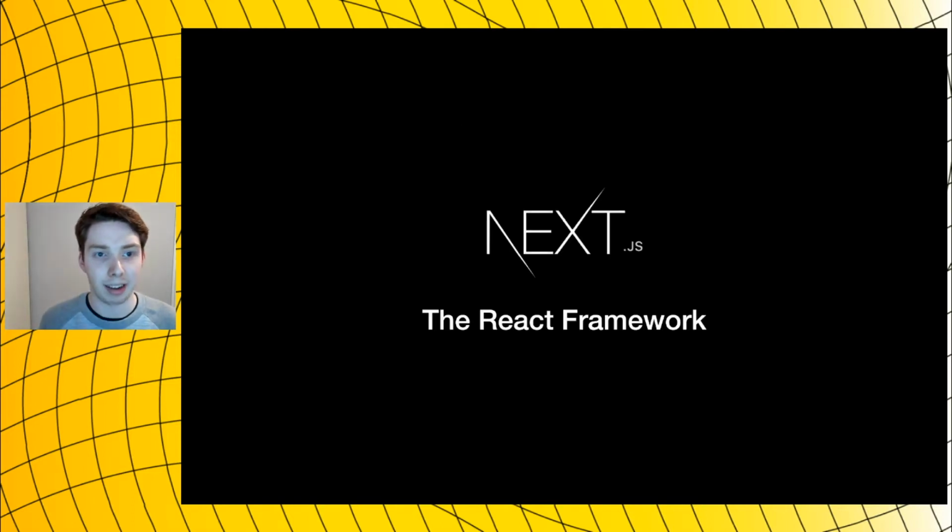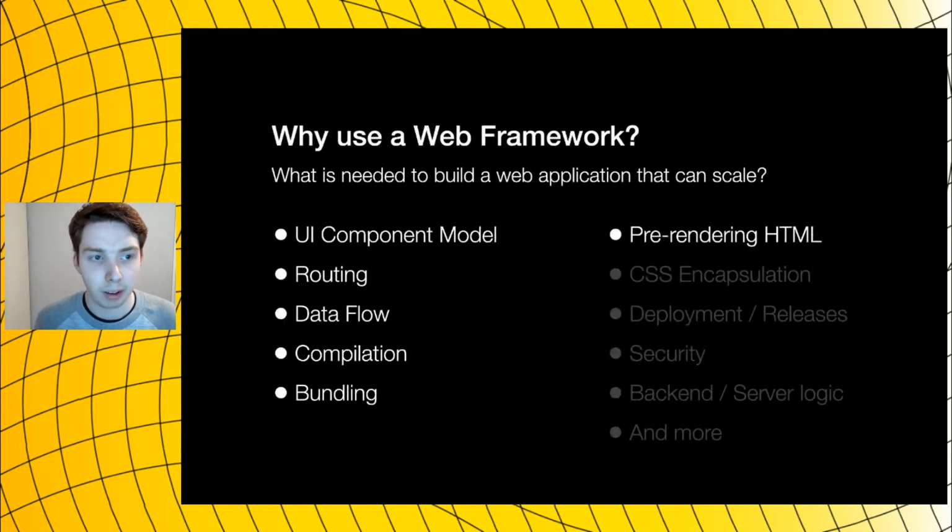And this is where Next.js helps you. Next.js is the web framework for React. It allows your team to focus on building your product instead of build tooling. It comes with opinions on how to build your application, and these opinions are there to put you in the pit of success while providing great developer experience and user experience. So today I'm going to focus on some of these topics.